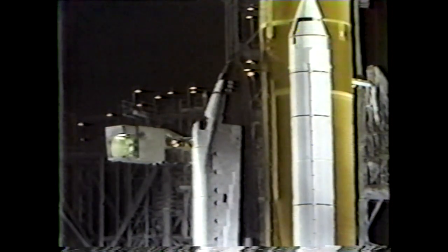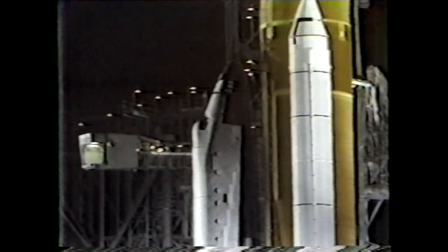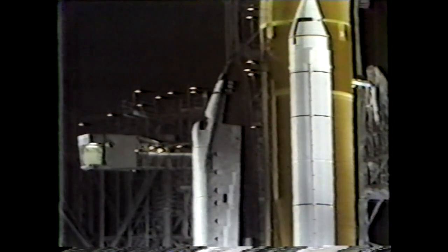Everything continuing to go very well here. Countdown clock at T-minus 6 minutes, 17 seconds and counting. Orbiter test conductor Don Weinberg has given pilot Bolden the go to perform the auxiliary power unit pre-start. He'll be configuring switches in the cockpit to put the APUs in the ready-to-start configuration. Those APUs will be activated at T-minus 5 minutes.